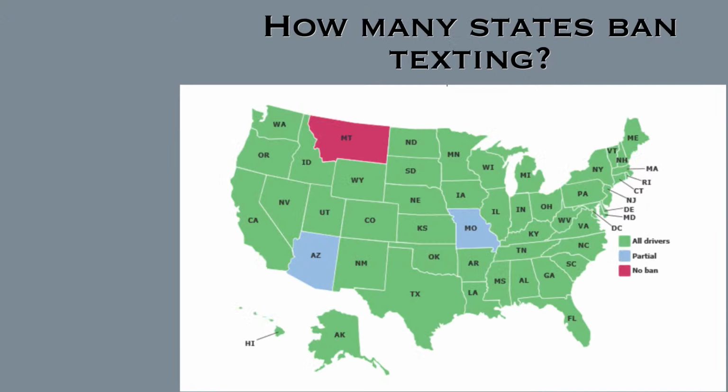Every state now has enacted measures to ban or curb the use of phones. So this is an old map, probably 5 years old, but every state now has some type of law around texting and driving. So don't think that when you go to another state, oh, this state must not be covered. It's just a New Hampshire thing. No, it's in every single state.